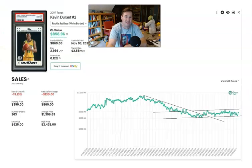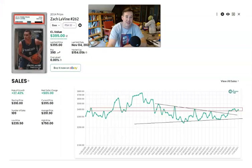All right, Kevin Durant, bottom of the range, getting a little bit of a pop on this one here. This is that PSA 10, the rookie white border one here. So broken down trend, and it's creeping along here, and it's at the bottom of its range, getting a little bit of a lift.